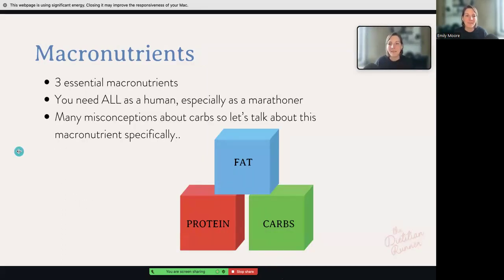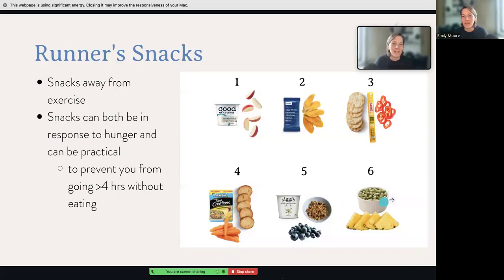Oh, number 6, let me go back. Number 6 is roasted edamame. So I think you can make out everything else that's in here. But 6 is roasted edamame, a really good source of protein.